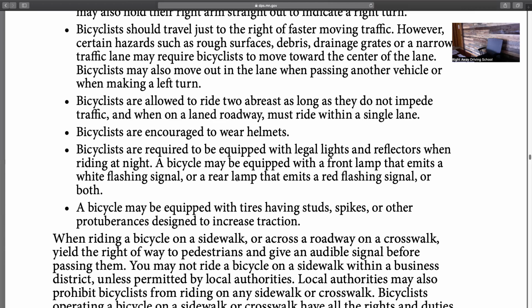On an upgrade, commercial vehicles often lose speed, making them easier to pass than a car. On a downgrade, a commercial vehicle's momentum will increase its speed. You may need to allow more distance to pass. Complete your pass as quickly as possible and do not remain alongside the commercial vehicle. Move back into your lane only when you can see the front of the commercial vehicle in your rearview mirror. Maintain your speed after passing a commercial vehicle.